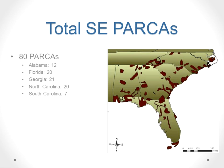So again, to kind of walk through what we've done in the Southeast, here's the total map of current southeastern PARCAs after our initial burst of activity within the last couple of years. And you can see that we have a great coverage across the Southeast of over 80 different PARCAs, with Florida, Georgia, and North Carolina each having 20 or above. So a lot of PARCAs in there.